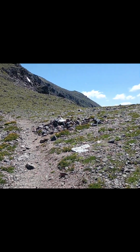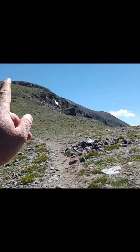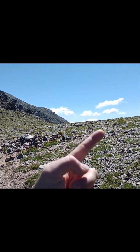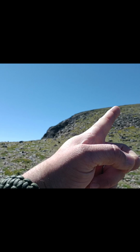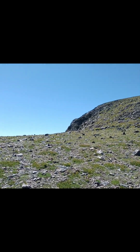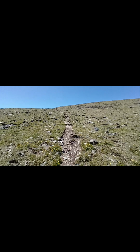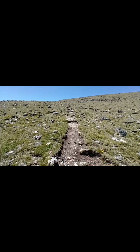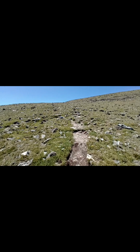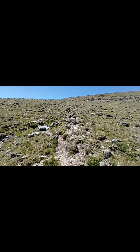And then going up this way, I believe that's to Chiquita, and then going up this way where those people are going is the summit of Chapin. That's where we're going first. Just working our way up the path to get to the summit of Chapin Mountain. Pretty steep.